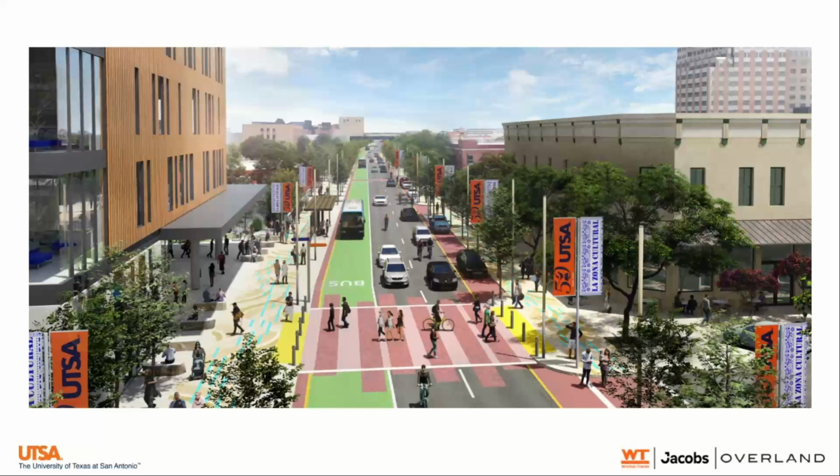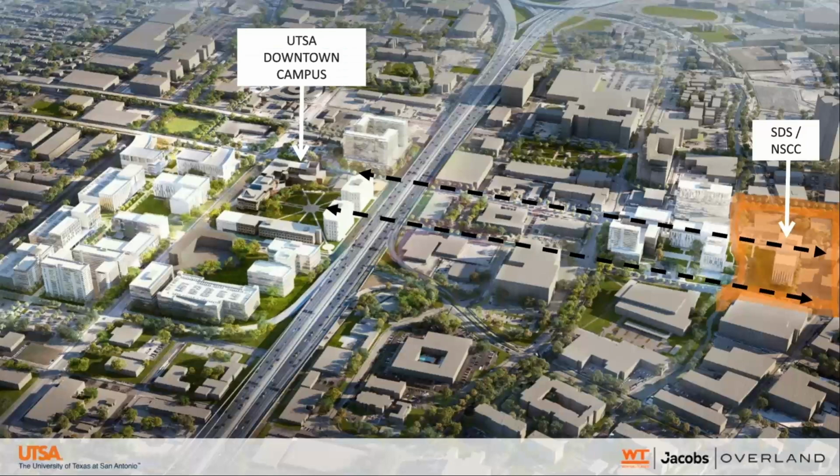And so it was important to connect it back to the downtown campus just outside of the loop, and at the same time understand how that street can really be livened and maybe connected and branded as part of the overall. Here's the overall view, and you can tell like in many cities in San Antonio, we have a loop just outside of downtown that kind of unfortunately cuts off some of the connectivity.